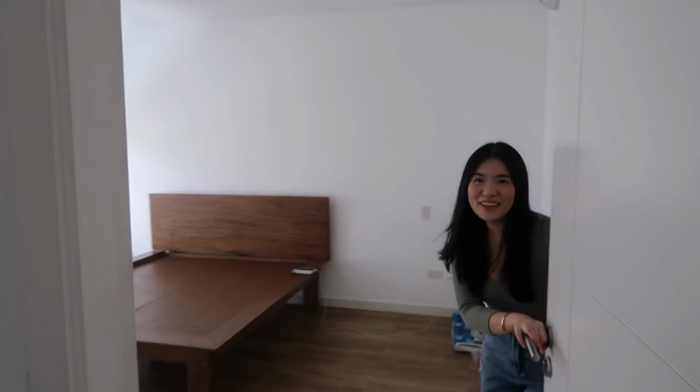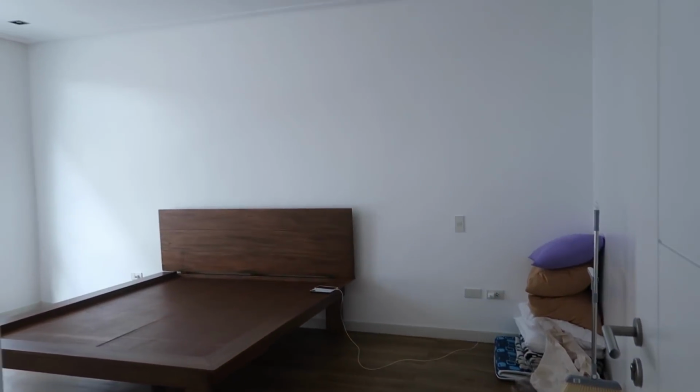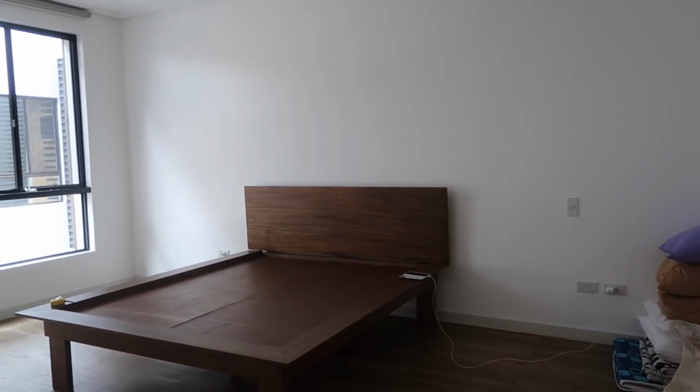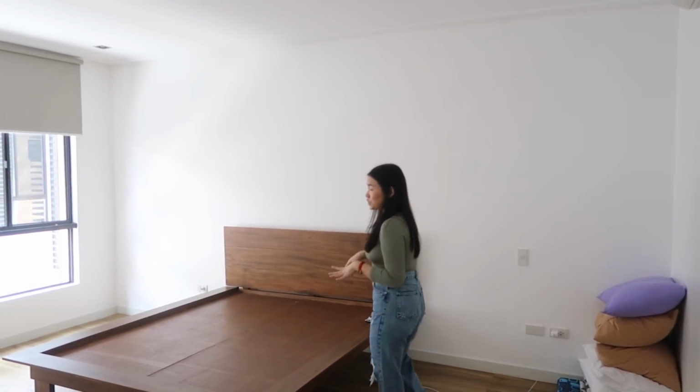Tada! This is gonna be my bedroom in this house and I'm just so in love with every corner of it, you guys. Ang ganda kasi all white na halos. Ito, we have the wood flooring that's not too dark, which is really, really nice. Ayoko na anything na super dark. So, actually, the only furniture we have here is my bed kasi dumating na siya.